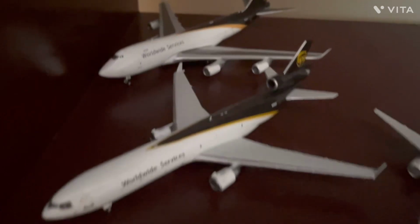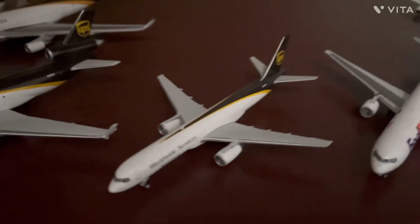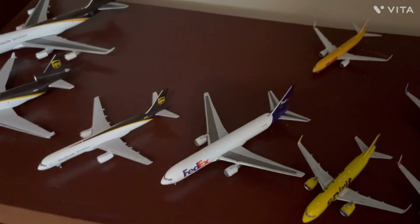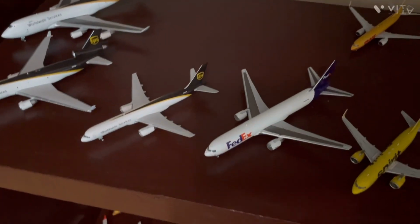Now we're going to get here to UPS. So we have a 747-400, MD-11F, sorry, I forgot what that plane was for a minute, and a 757-200. All three of these are by Gemini Jets. Now the plan is I want to get a 748 to put right there, or use that spot for FedEx. I'm not sure yet. I do want a 763 though.